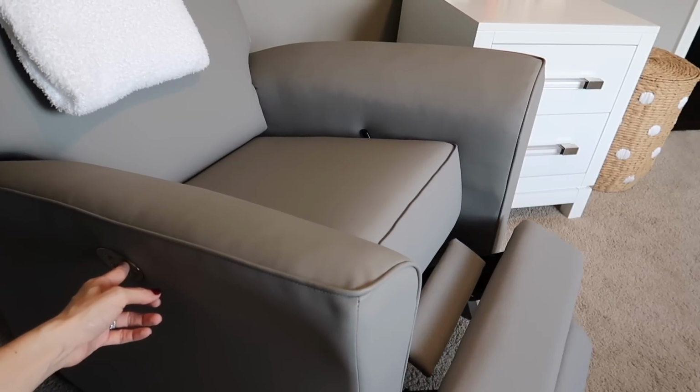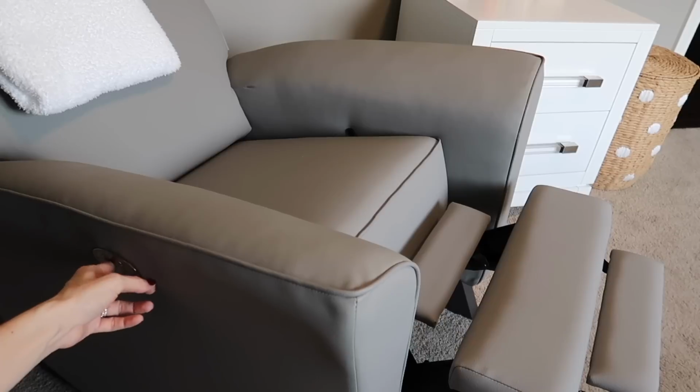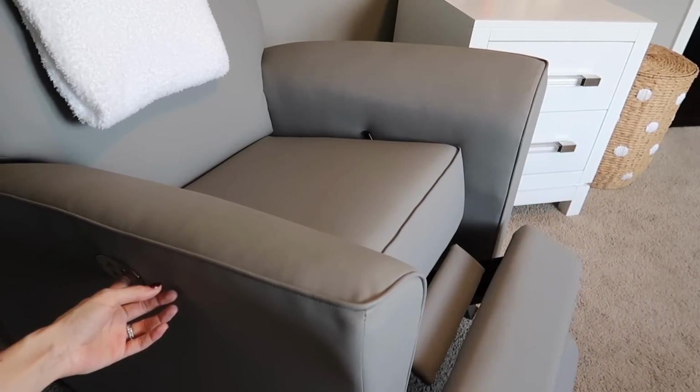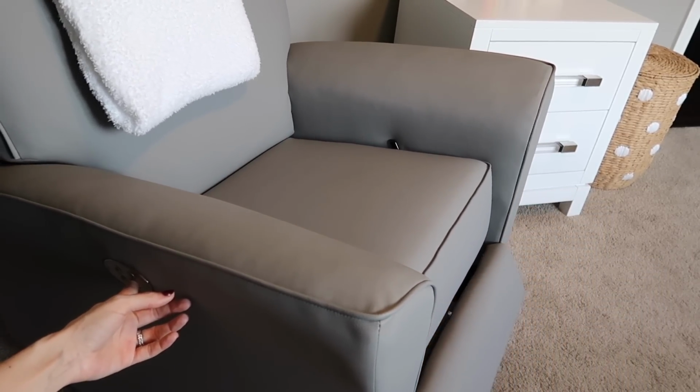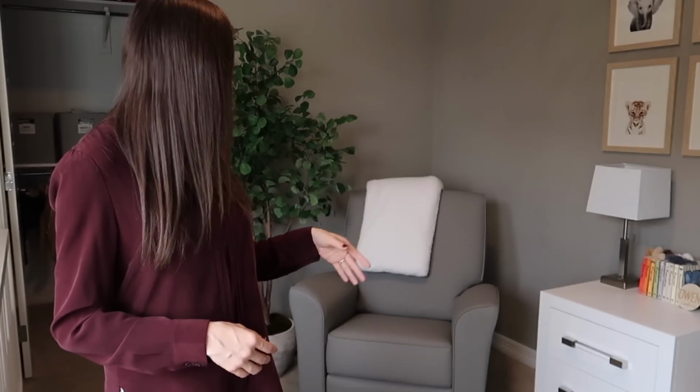It is definitely not a cheap chair, but hoping it'll last us a long time, and if and when we have multiple kids, move from room to room and from kid to kid and last through that whole entire time. So I love that it is leather and comfy and looks nice in the space, and it is an electric chair, so you can just press buttons on the side and completely customize exactly how far you want to lean back and how far you want the footrest to go up and all of that stuff while still rocking back and forth.